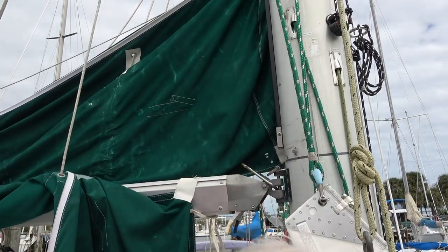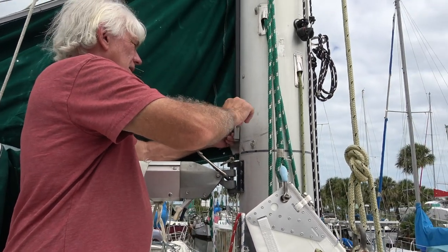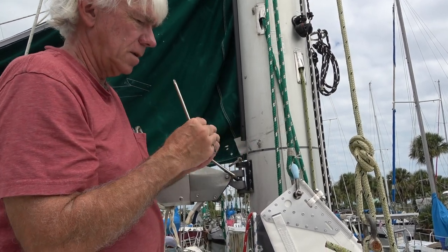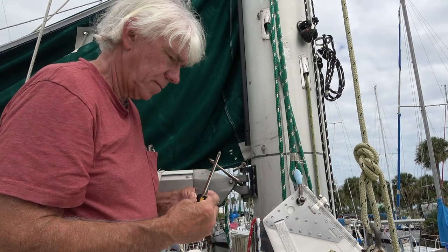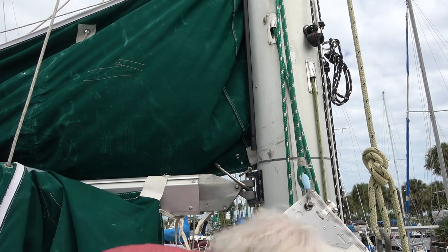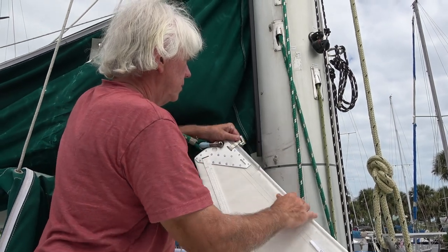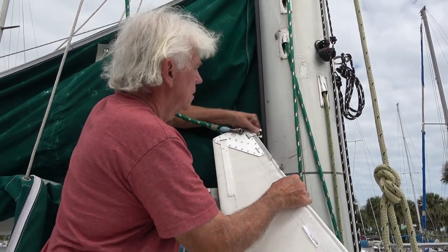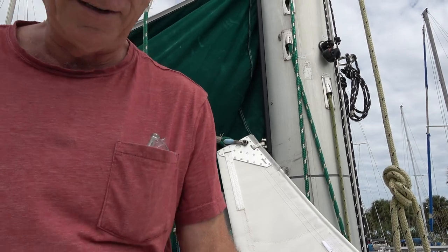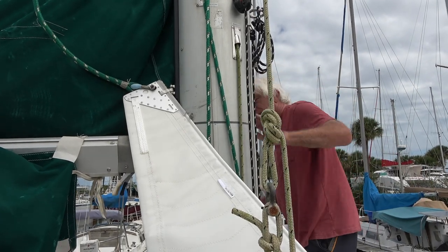So I need to pop off this stop. Yeah. No, it doesn't fit. Great. Unfortunately, you have to raise it on this side, and it's the one labeled main halyard.